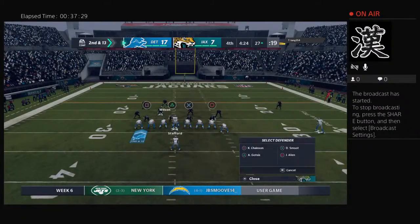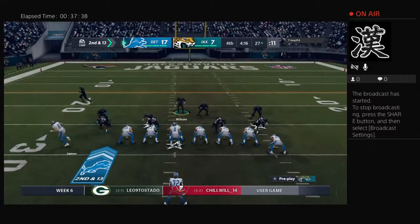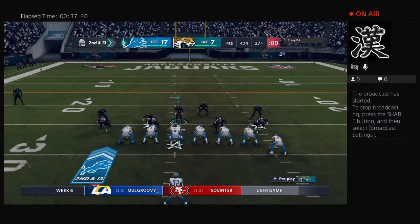Yeah, offensively, they had the bye last week. Defensively, did not. Is that really a big factor? Is that more talk during the week? I think the more that you talk about it, the more that you emphasize it, the more sometimes it comes true for your team.